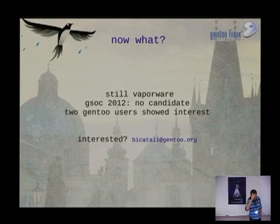So now what? Well, as I said, there's a lot of vaporware. I sent an idea for Google Summer of Code 2012 to see if there is an interest. I had no candidates. I had two Gentoo users maybe interested in it that sent me an email. If you're interested, or if you want to work on that or a similar project, let me know. That's it. Questions? Any questions?